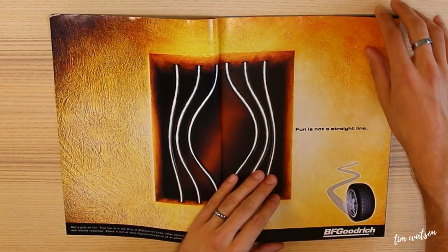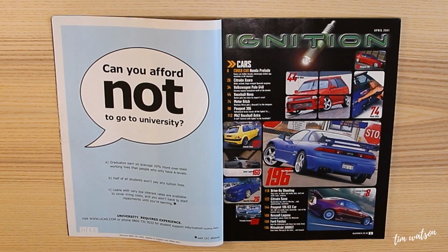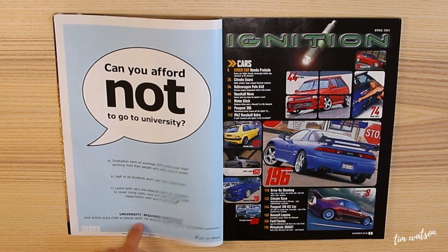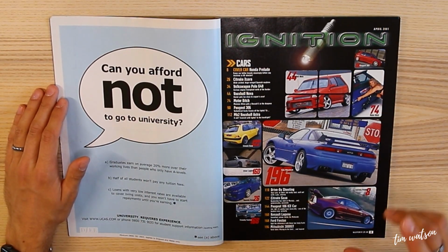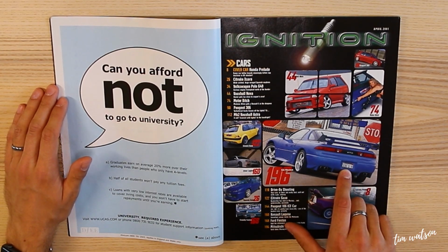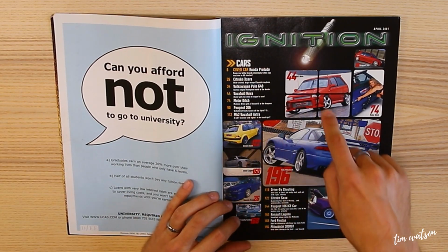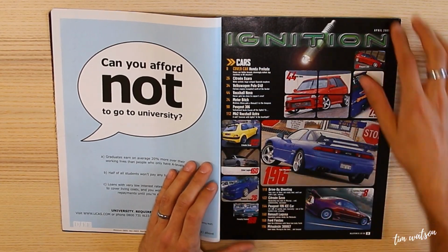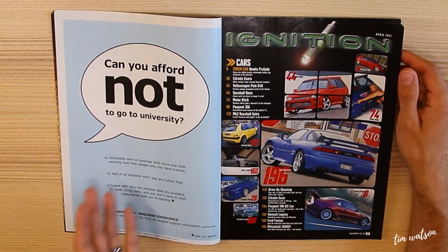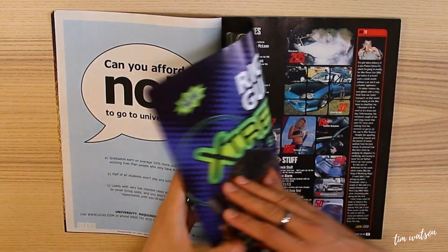So first thing you've got is a double page spread, of course. Can you afford not to go to university? UCAS. Gives you an idea who they're aiming this at. So we've got the cover car Prelude, we've got a GTO from, is that California? Yeah, from California. A Nova, of course. Look at the styling as well that they've done on this, like 4 blocks all cut through. A 306, Fiestas. This is pretty typical Max Power with the kind of cars that you got in for early 2000s.